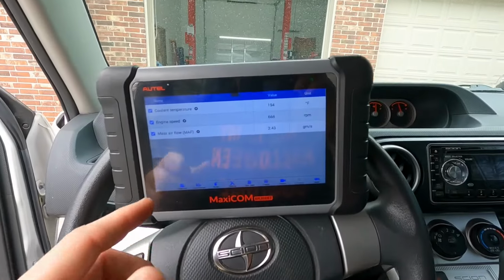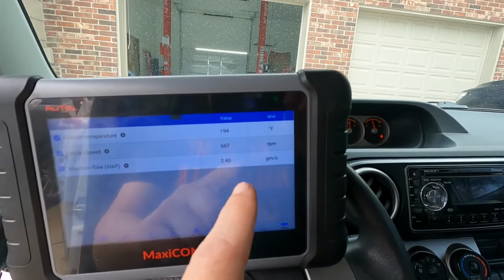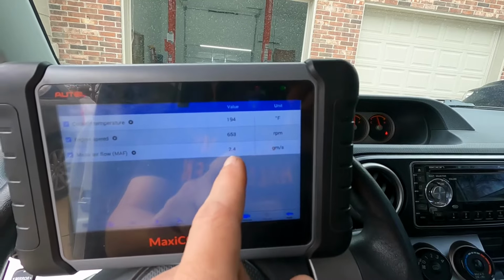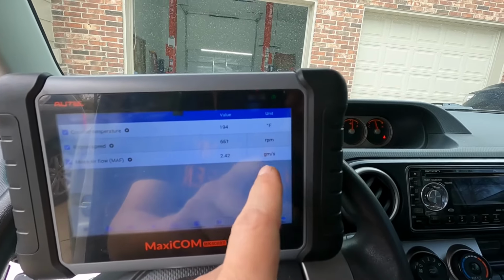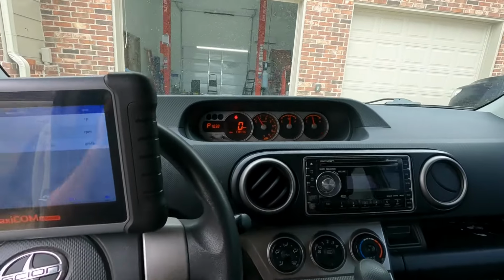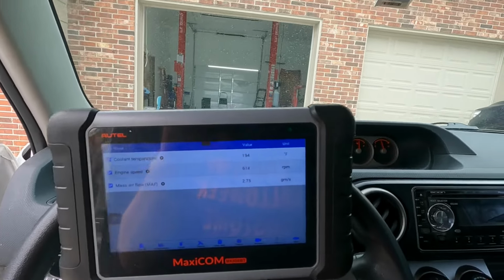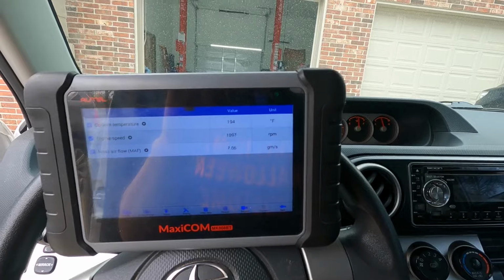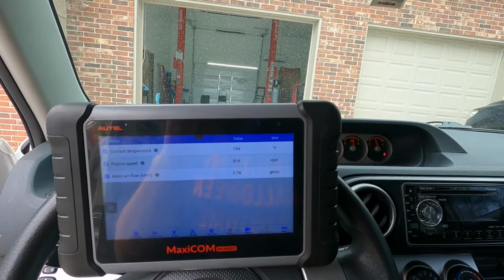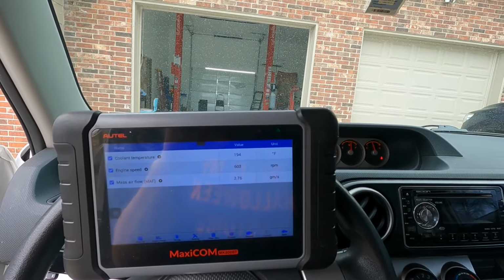Okay, so we cleaned that throttle body out, and now what do we got? We're idling at 660 RPM. The engine's warmed up, and the mass air meter is reading about the same as the displacement of this engine, 2.4 liter at 2.4 grams per second. So everything is working good. Let's put it in gear and see if it's loaded. Give it a little gas here. So that's loaded. Everything's running well. Okay, kick down 600 RPM, the lowest that it's going now. That's good.